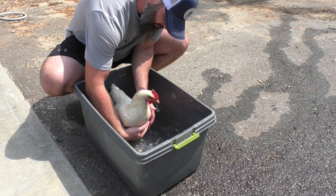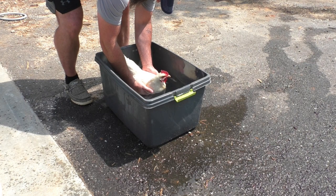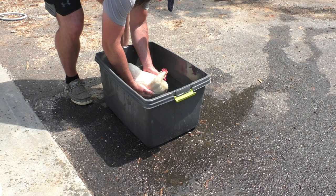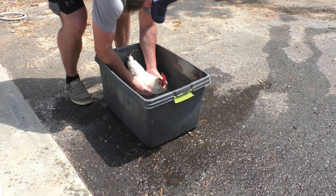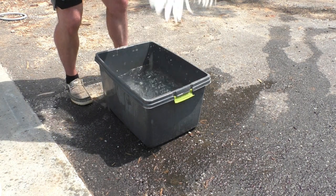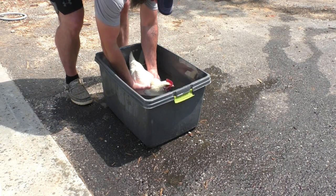Once you hold her, we can dump it out and put fresh water in there. Okay. There you go. Now we got a good little dunk. You pooped again. You just gotta sit in poopy water this time. That's for your own good. You just splashed poopy water all over my face. Oh, thank you. One more little dunk.